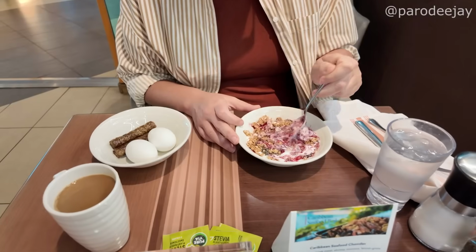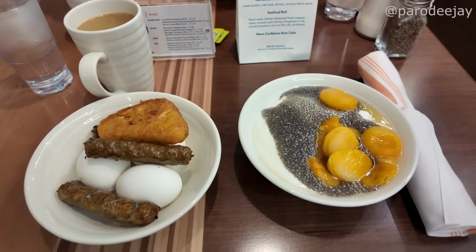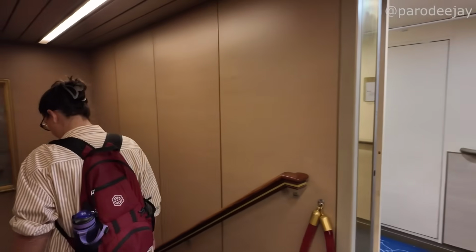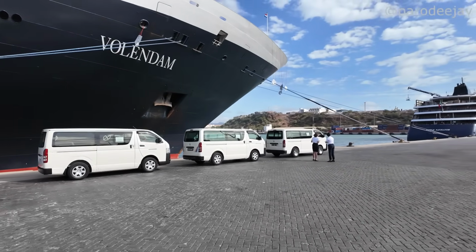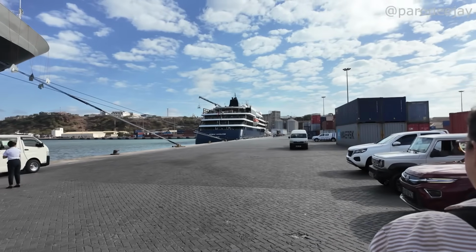Let's go. Well, we got our standard breakfast with a twist. They are out of turkey sausage, so we're having pork. Our gangway is deck A forward. There are some of the shuttle buses that they've arranged to take people to the city center. We are just going to head out because you can walk out of this port.